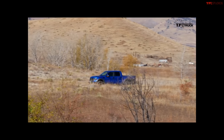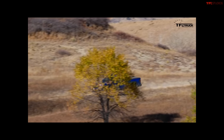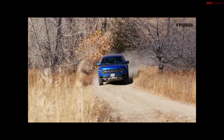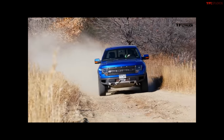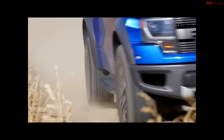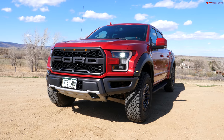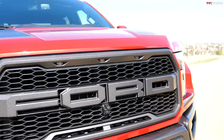If you did want to sell your first generation SVT Raptor crew cab, you can get $30,000 to $40,000. Our 2014 that we owned, we bought it for around $53,000 brand new in 2014. And in 2017, we sold it at around $37,000, but it was actually a trade-in. So you can still get a lot of value. And especially these second generation trucks also keep their value pretty good. So that's the smile.